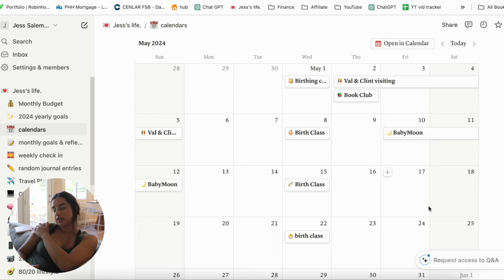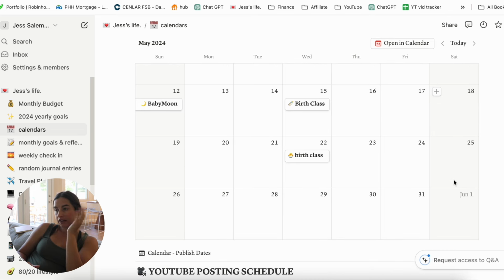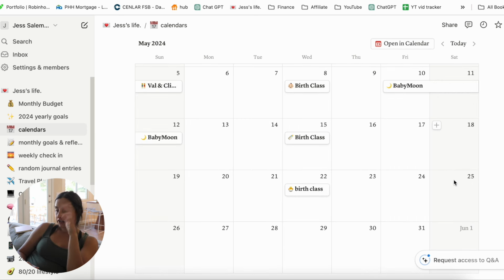And of course we can use these weekends to finish up any prepping we need to do around the house. I would love to do some freezer meals and stuff like that, so hopefully we can use some of these open weekends to continue to get ready, and finish anything on the nursery, just stuff like that.